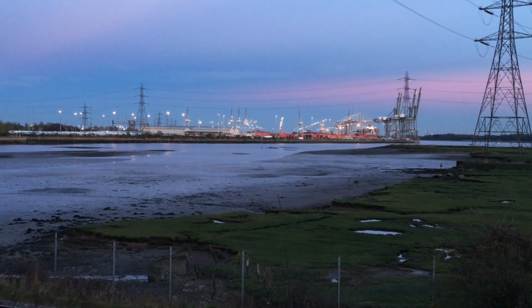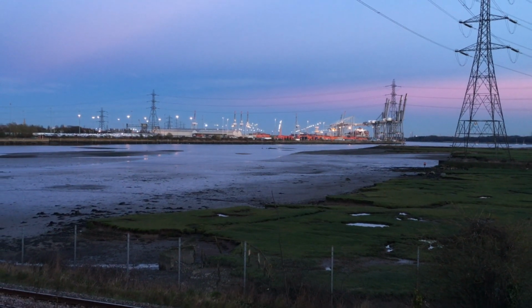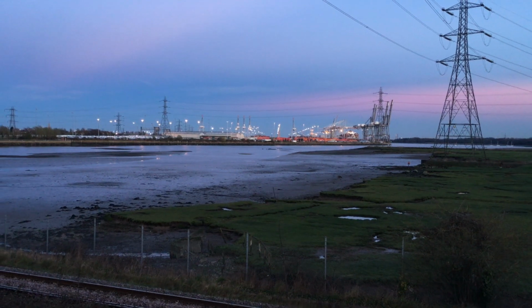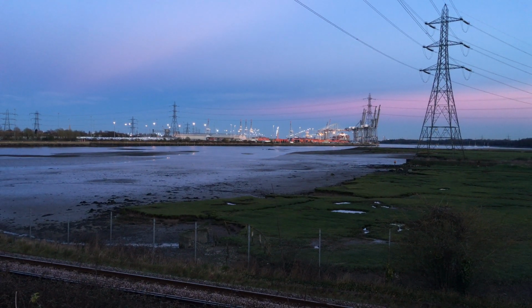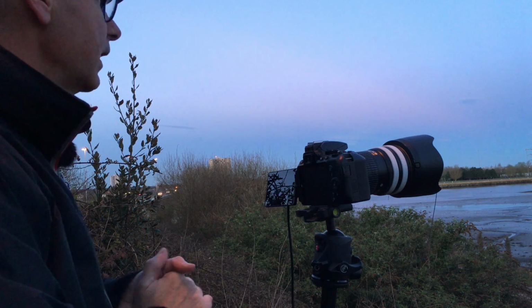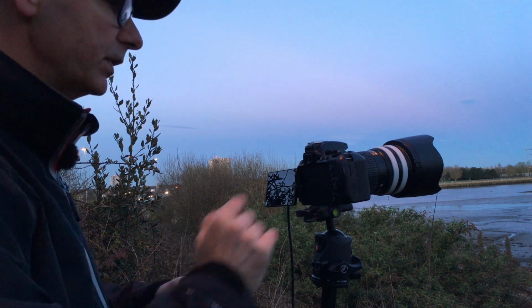Well, so far I'm a bit underwhelmed with these shots. I'm not sure I've really got the best vantage point here. I might move in a minute. I'm not going to be here very much longer, I don't think. At the minute, it's just looking all a bit disappointing.